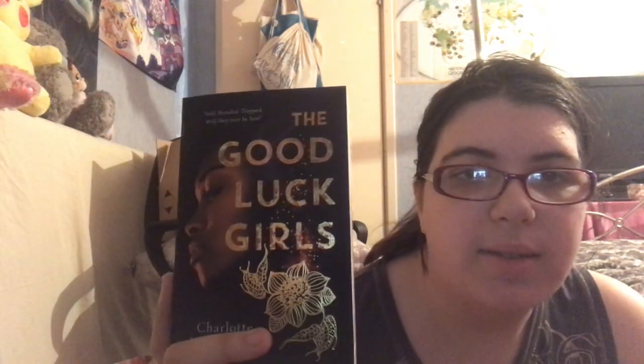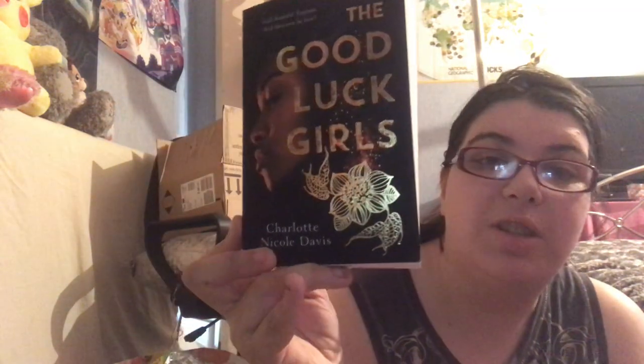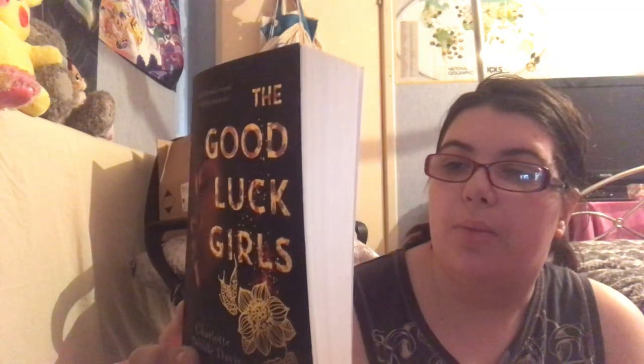Now, the next book is The Good Luck Girls by Charlotte Nicole Davis. Now, I wanted to start reading this. I found my bookmarker that I was using. I found my other bookmarker. I'll just take him, because I actually thought I had lost my little Jack Sparrow.